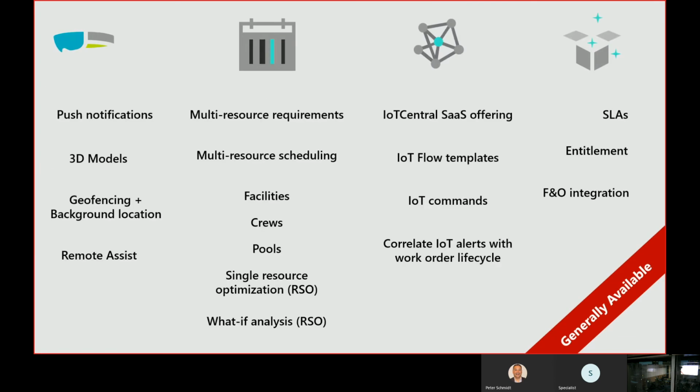So this was just a slide that basically took a lot of those new features and broke them down into those four kind of buckets that Microsoft were talking about. Some of the new stuff that's come out, so push notifications down on the tablet device. It wasn't truly push before, now it is. 3D models is quite a cool one. So you can actually upload the 3D model into the web and you can see it in there. And down on the field service tablet, it'll render it as a 2D rendition of that. So that's very handy.